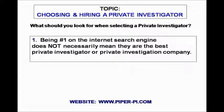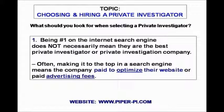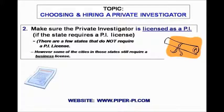Number one, being number one on the internet search engine does not necessarily mean that they're the best private investigator or the best private investigation company. Often making it to the top of a search engine means that the company paid to optimize their website or paid other advertising fees.